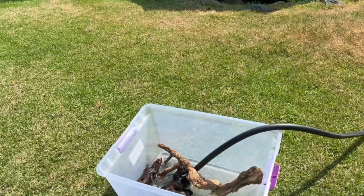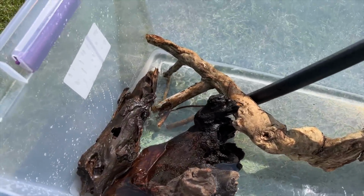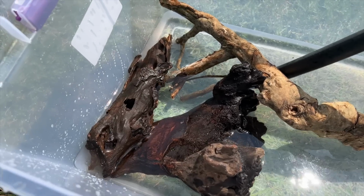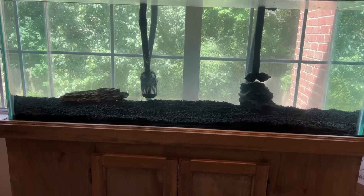Alright, out here in the backyard I got some wood pieces. I'm going to go ahead and soak them for a couple of days, get rid of some of those tannins. But for a bass tank, you got to have some wood. Here we are 24 hours later. You can see all that brown water that's being released out of that wood, so we'll soak it for another 2 or 3 days. Alright, it's time to add some structure for the fish.